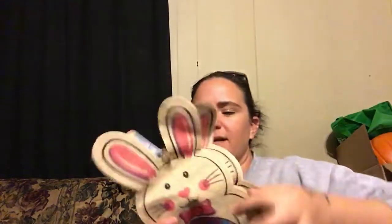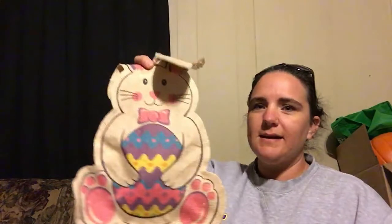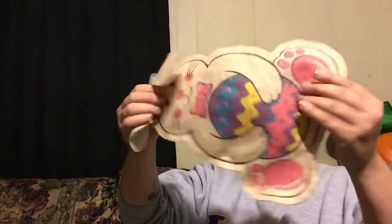And then I picked up these three sad looking Happy Easter decors. I say sad looking because like there's barely any stuffing in these things. But I saw somebody do a DIY with these that I want to try. She basically took them apart, or at least opened them, restuffed them, made them really thick. And then she used fabric paint and painted them.